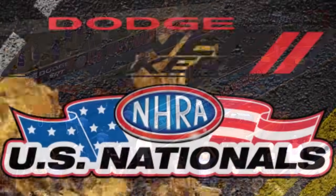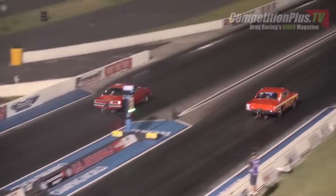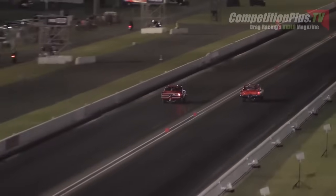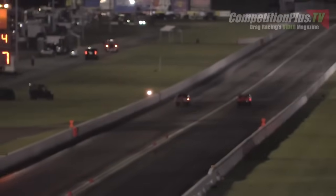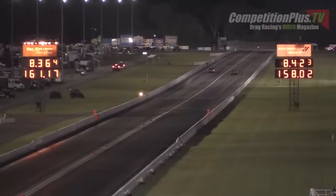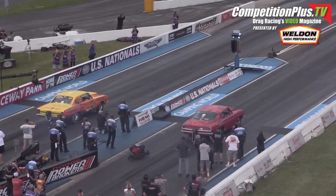I thought so. The Hemi Challenge fires, and they are green. Hemi's got 400 to a second, and he got one. Oh, my. 836. Look at the speed. 161 miles an hour. Comella has had the fastest car. The bright red Barracuda out of New York, can he close the deal?